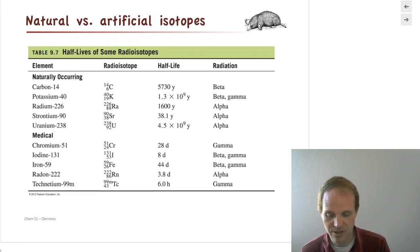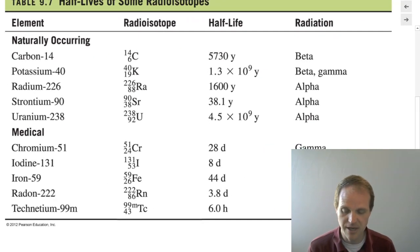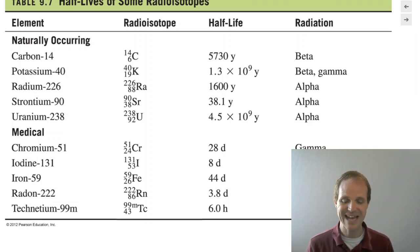But let's look at some naturally occurring isotopes and some medical isotopes. Naturally occurring carbon 14, you've heard about that before, and we're going to talk about that next. Carbon 14 has a half-life of 5,730 years. And that's a pretty darn long time when you're a human being and only live for less than 100 years or so. What that means is if I had 10 grams of carbon 14 sitting there, I'd have to wait 5,730 years before half of that carbon 14 had spontaneously decayed into nitrogen 14 via the beta decay that it does. And then in 5,730 years, I'd have essentially 5 grams of carbon 14, and I'd have 5 grams of nitrogen 14. And so that takes a very, very, very long time.